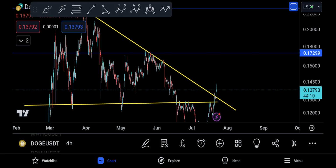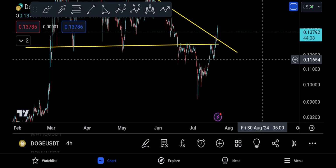Doge hopefully just gets up here in the future. The worst case scenario for me, I think, is going to be 0.11654. If you do come down like this, this is going to scream really negative for things to go up anymore.